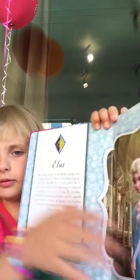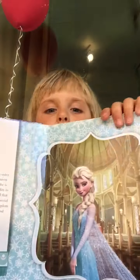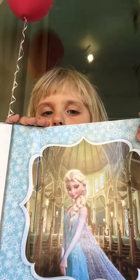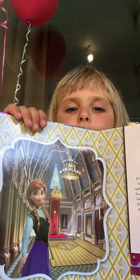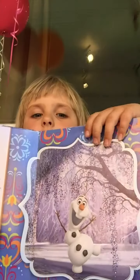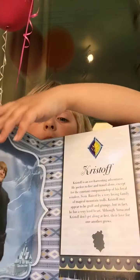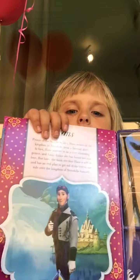Here's Queen Elsa. There's Princess Anna. There's Olaf. There's Kristoff. And there's Hans. So now we're gonna open up all the characters. Let's open it up.